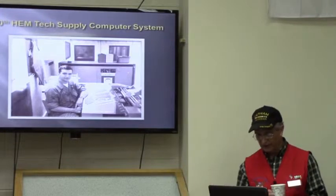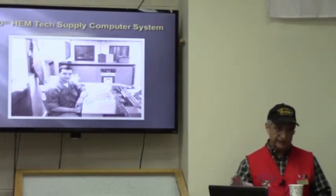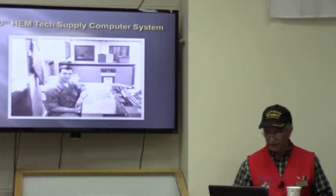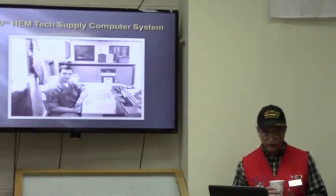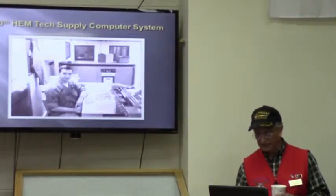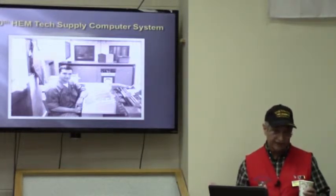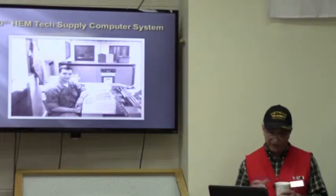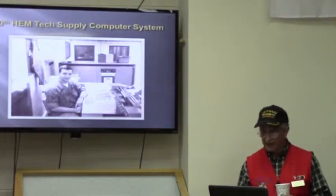Oh, there, another great picture. Now that is inside the trailer where the computer was. This is an NCR 500 computer. And this guy right here, Alfred E. Newman, we needed all of his help to keep the computer going. So this, you could call it a computer, you could call it a glorified bookkeeping machine, whatever you wanted to call it, but it actually helped us a lot.